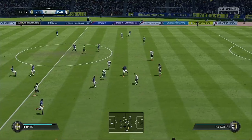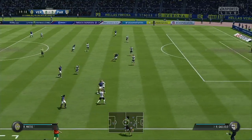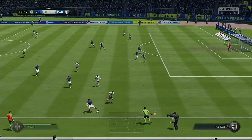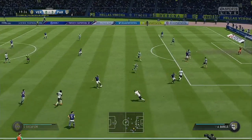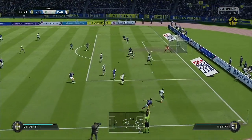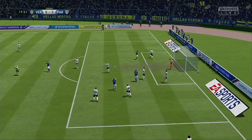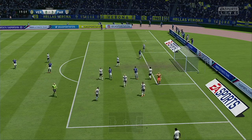Matos. Bit of space for him. Now out on the wing. Marco Davide Faraone. Henderson. Matos. He could get a cross in here because the referee's let him play on. And the referee's seen that as a foul. It is a free kick.